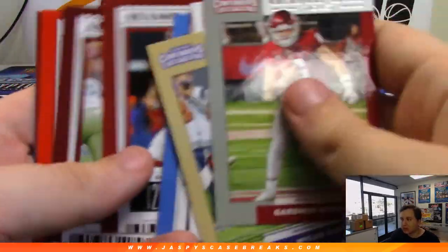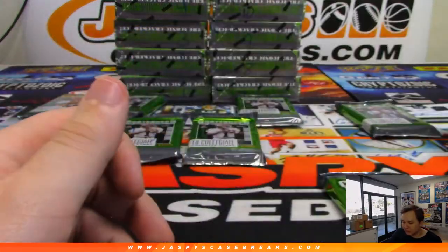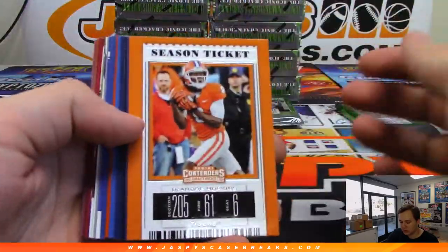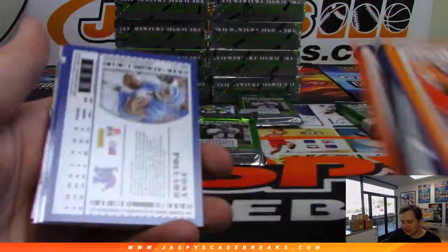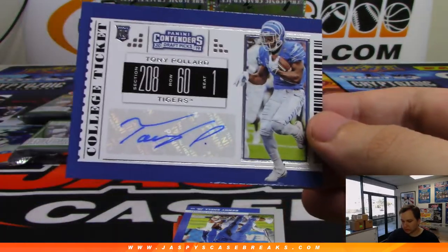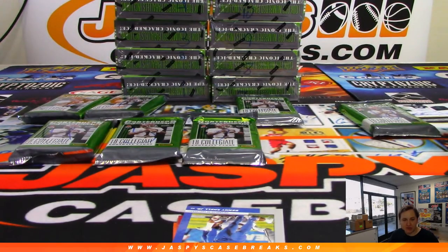So that's your first hit, Jacqueline. And you got some nice base cards. Let's see what's from pack 2. The hit is running back from Memphis. That is Tony Pollard, who I've heard guys talk about. College ticket, rookie auto, Tony Pollard from Memphis. So there you go, Jacqueline. Those were your two hits.